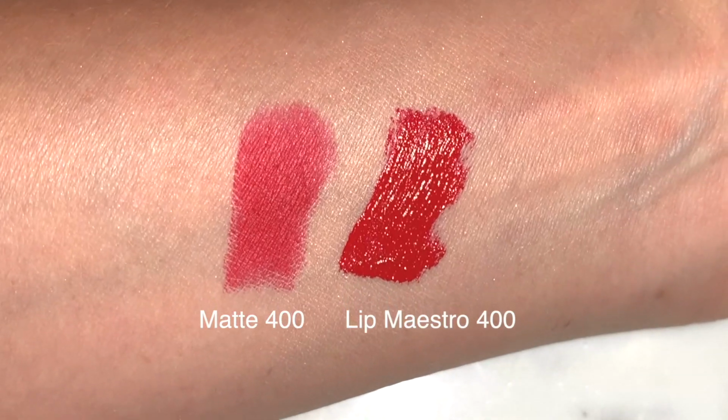One thing they did on the Instagram stories was put this over on top of it. So this is a Lip Maestro. There does seem to be something in there. Yeah, I don't know. They're both coded as 400. I need to stop talking while I'm putting on a red lipstick. Yeah, they're both coded as 400. But I feel like there's a slight goldness to it.